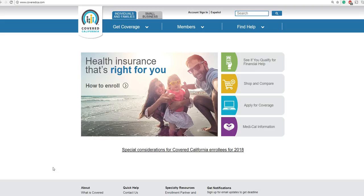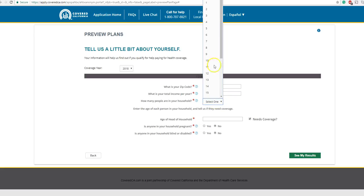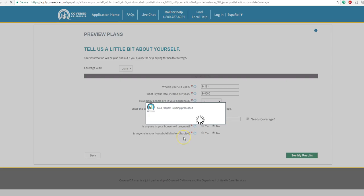And today I will be going over different plans that are offered in the Covered California for year 2018. So let's start. Let's assume that we are looking for someone that lives in San Francisco, and let's say that person makes $40,000 a year. I don't know why 40, but we'll just go with that, although that's a very small amount to be able to survive in San Francisco. And let's say that the person is 50 years old. Let's see what plans are available.